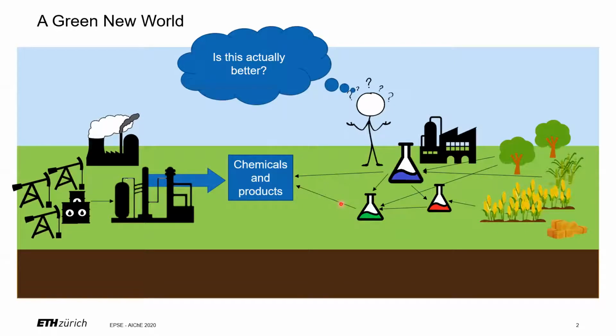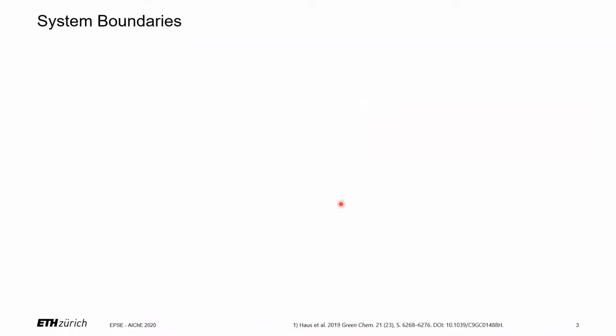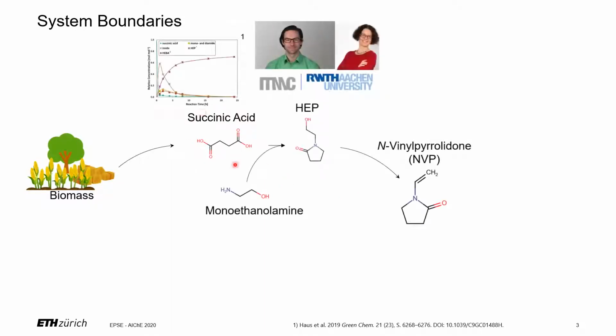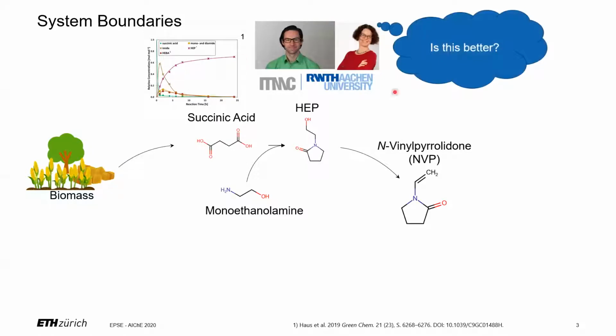And with this question, this project and this cooperation started, which resulted in this talk. Our colleagues from ITMC in Aachen looked at bio-based succinic acid and thought, well, what can we do with that? And they found a reaction where they could combine it with monoethanolamine to AGP, and then finally to N-vinylpyrrolidone, which is a product used in pharmaceuticals and cosmetics, and you can make polymers out of this. So this is a value product, and our colleagues at ITMC found a new route to get there based on bio-based materials. They wrote a very nice publication about it, but then the question came, well, we now have a new route, but is it actually better?